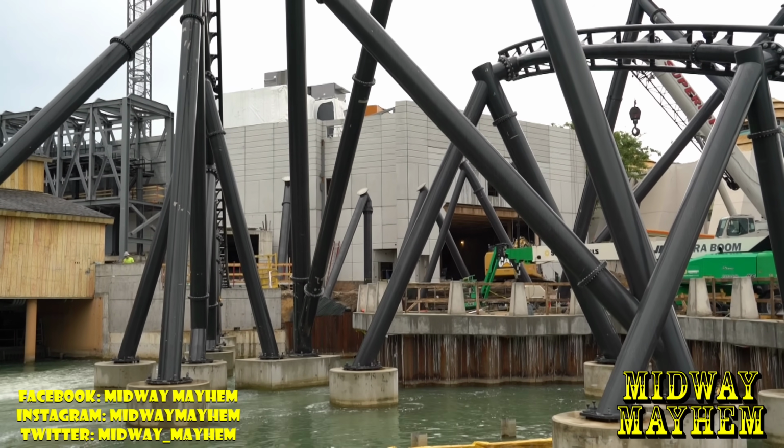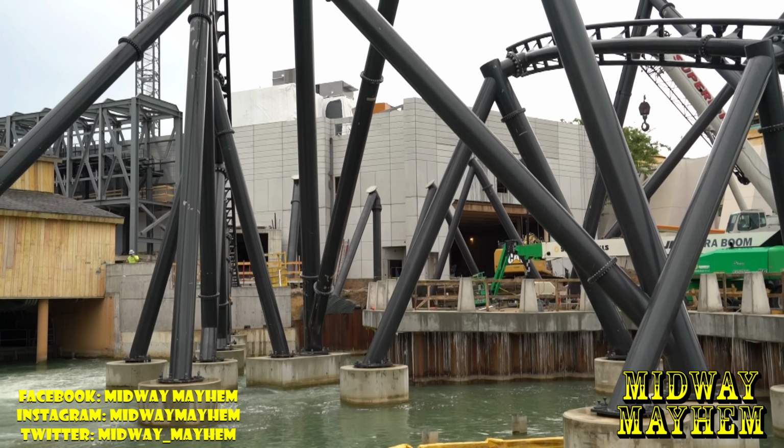More good news, as we can see, more supports are in place right here, leading into the brake run.